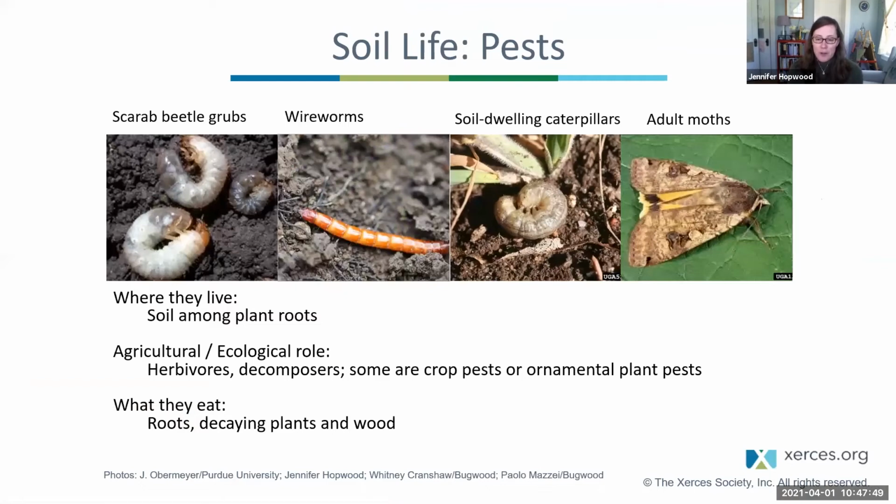Our last group today are some herbivores. There are some animals that eat living plant material in the soil, feeding on roots. These include weevil beetle larvae and scarab beetle larvae, as well as wireworms, which are the larvae of click beetles. It also includes a few groups of moths, which have caterpillars that feed in the soil on roots. The adults, of course, live above ground, but it's the caterpillars that dig in the soil and chomp down on roots. Some of these species can cause damage to plants, and some can be crop or ornamental pests and cause economic damage. But in a balanced system, there are a number of predatory animals in soil that can help, and we've covered many of these groups that can help keep these herbivores in check.